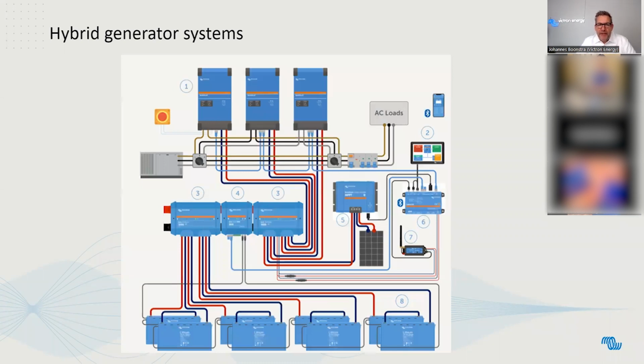The webinar is about how to make a generator run more efficiently. Generators have been used for many years, but with an add-on with our blue boxes, you can make these kinds of systems much smarter. I will explain later what that means, but it has a lot of benefits.